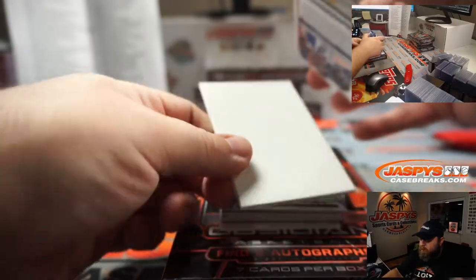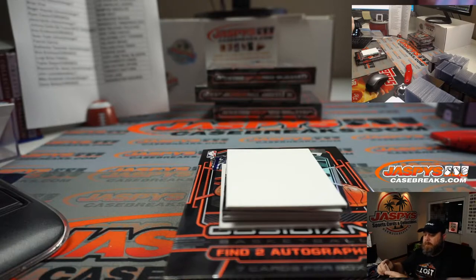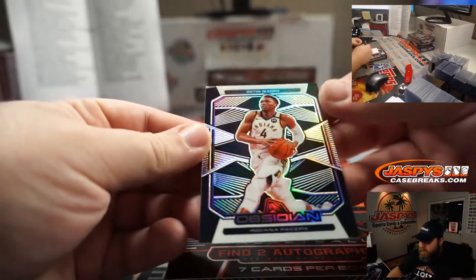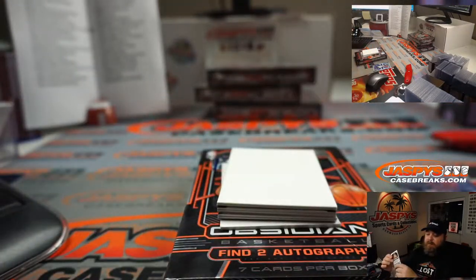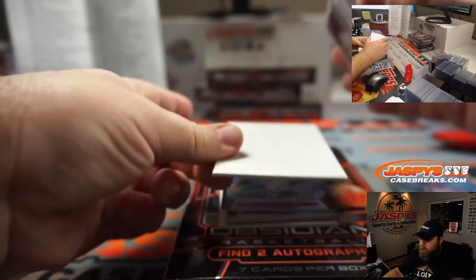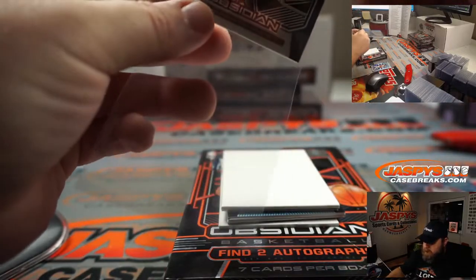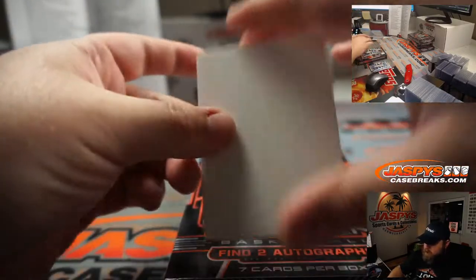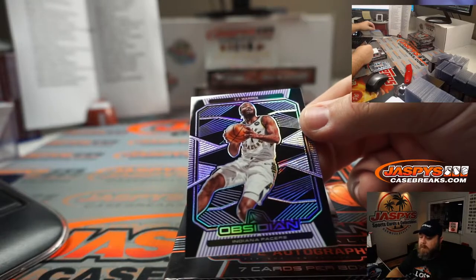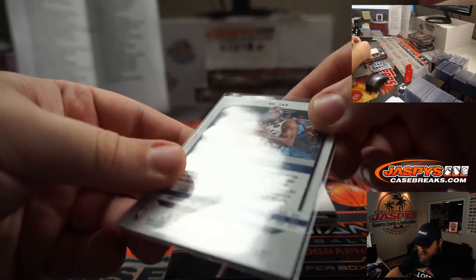First up, rookie Jarrett Culver, Minnesota Timberwolves, Steve Birch. Victor Oladipo, Indiana Pacers, Yancey. Anthony Davis for the Lakers, Steve Birch. Purple, TJ Warren. Going to the Pacers, Yancey. The purple is 64 out of 75.